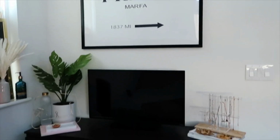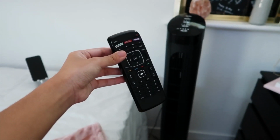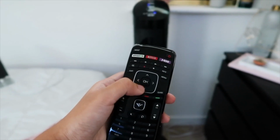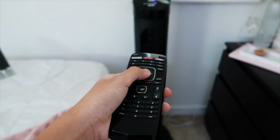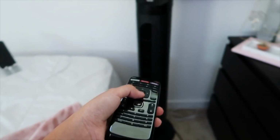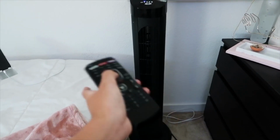Okay guys, so that was my dresser side, and I also have this fan. I don't know where it's from. It's really cool because my TV remote can control my fan. Basically, if I press OK, it changes the low and high settings, and then if I press down, it'll make it turn, which is so annoying when I'm watching TV. Sometimes I forget that it's on.